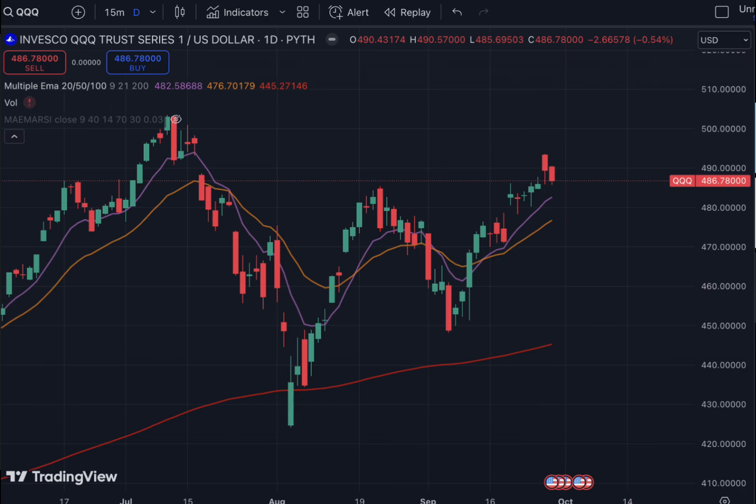Now we could be a little bit exhausted over here. We could have pulled back. We could be seeing an attempt to just fall back to the moving average before we go higher. Last time we fell back to the moving average when we were up here, at a similar level, we broke below, right? We broke below, we dropped all the way to 449. But there's a lot of factors that come into it. This is just the technicals.